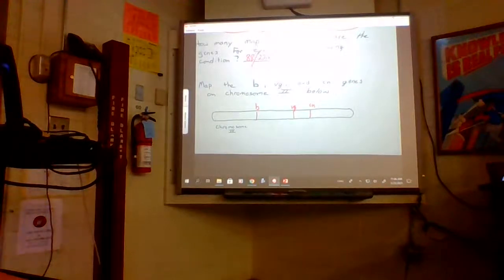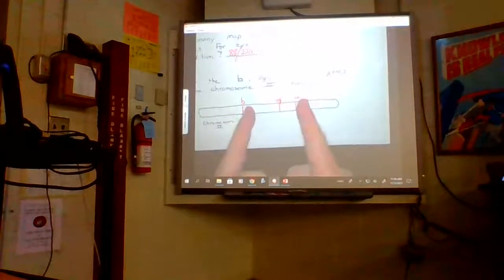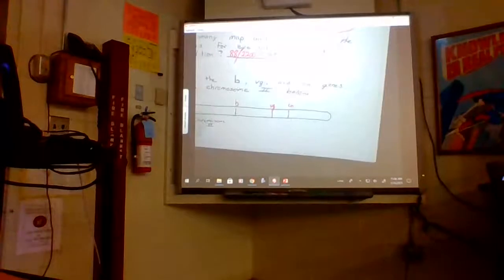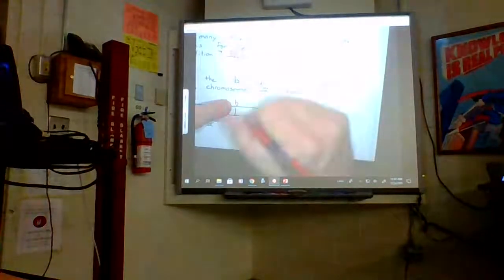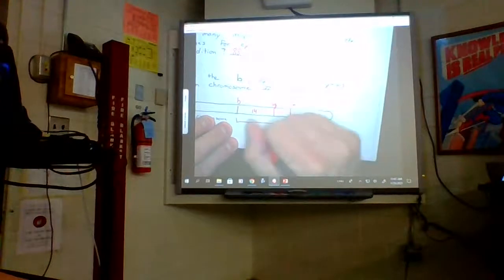Now, there are still things I don't know. There's no way to tell from this data the exact locations of any of these genes. This B gene might be way here on the tip, on the end. So they all could be skewed down to the left. I don't know where they are left or right. I just know the order. I know that CN is further away from B than VG is. And I know this distance is 14. And I know this distance is 18.